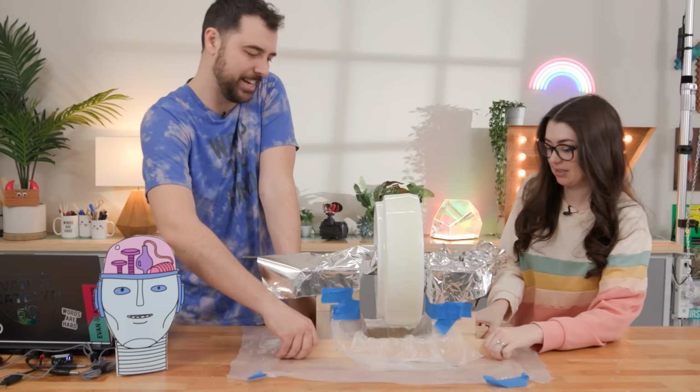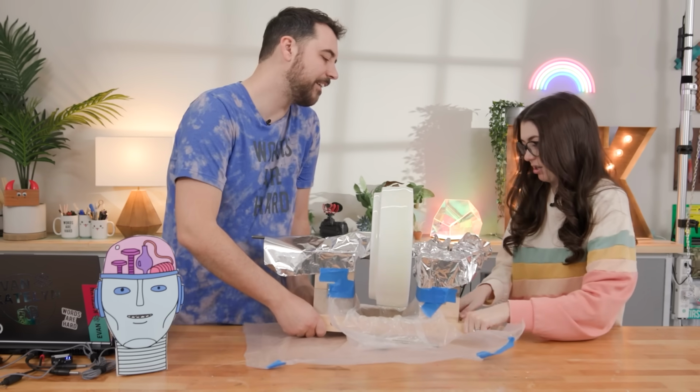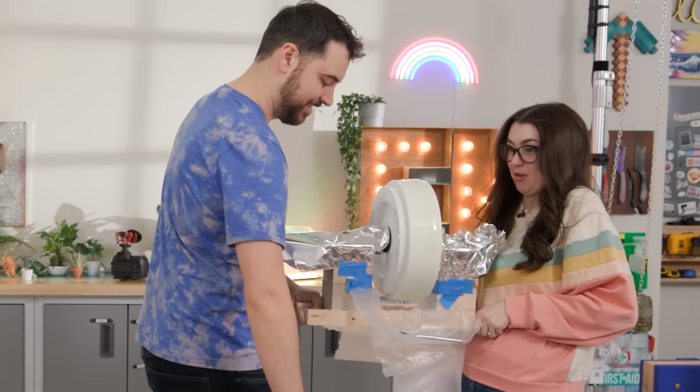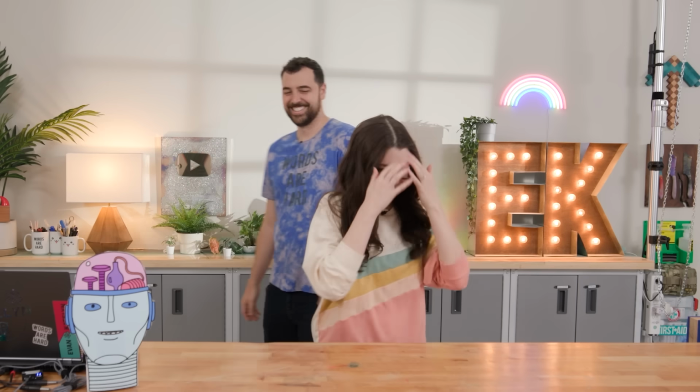You get that side, I get this side? Yeah. Is it not taped to the table or anything, right? No. It's like the brush is stuck to the... Oh, it's plugged in. Oh my god. Ow, my butt. Ow! Okay.